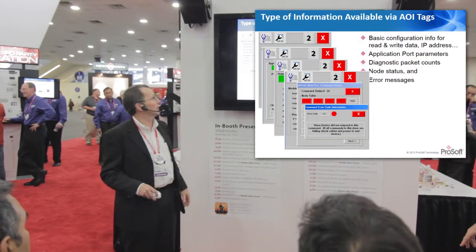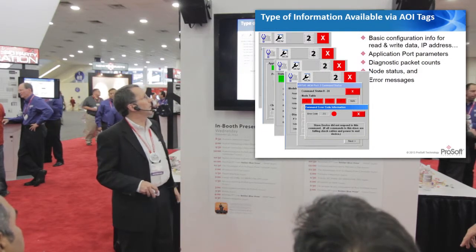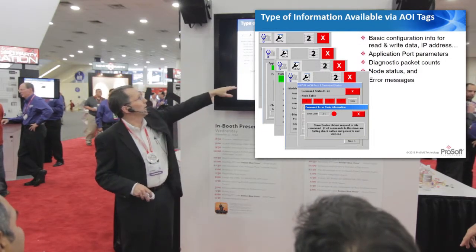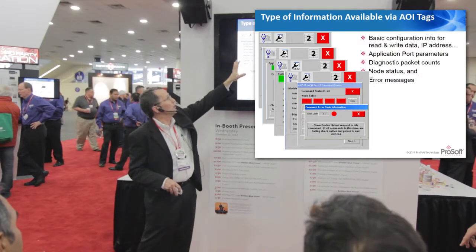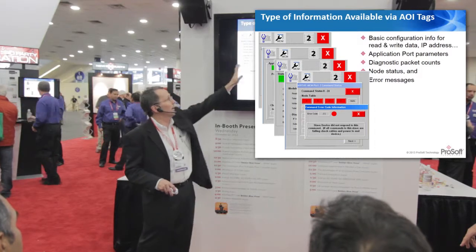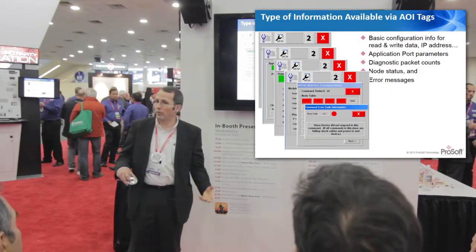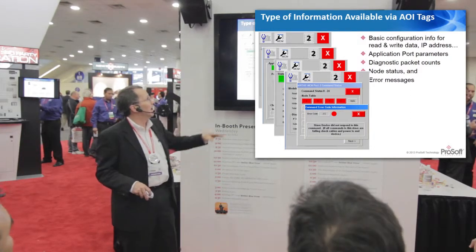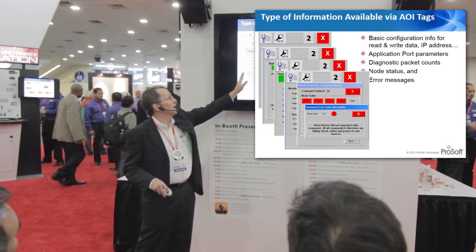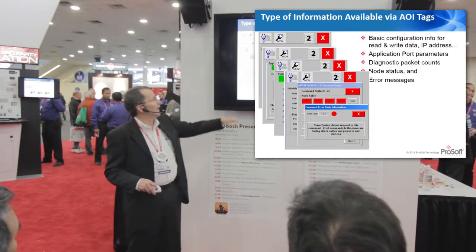The diagnostic type of information that then becomes available as a result of using the add-on profiles and the add-on instructions is you can actually drill right into the modules. In this case, we're going to look at a Modbus module. I can take a look at the basic configuration, how much data I'm bringing in, what my IP addresses are. Here's how I would set up my application port with all of my RS-232 or 485 parameters, what my command timeouts are, what kind of baud rates I have set on the system.